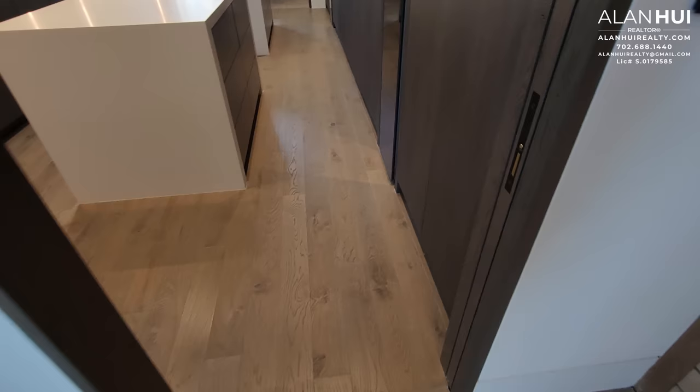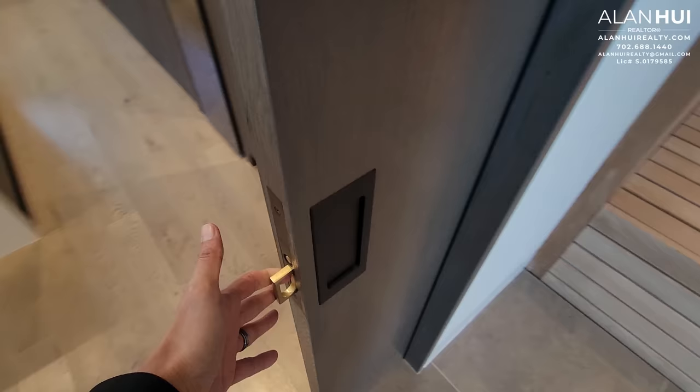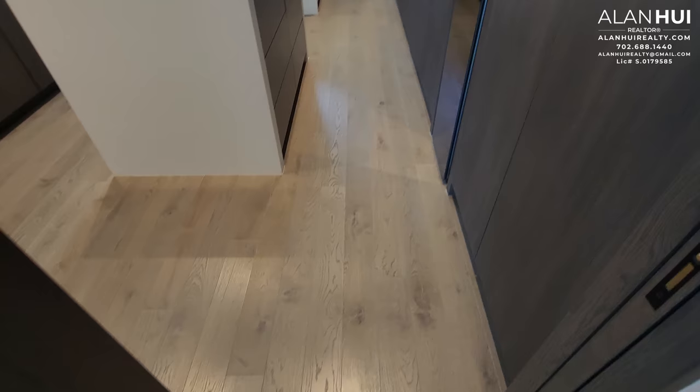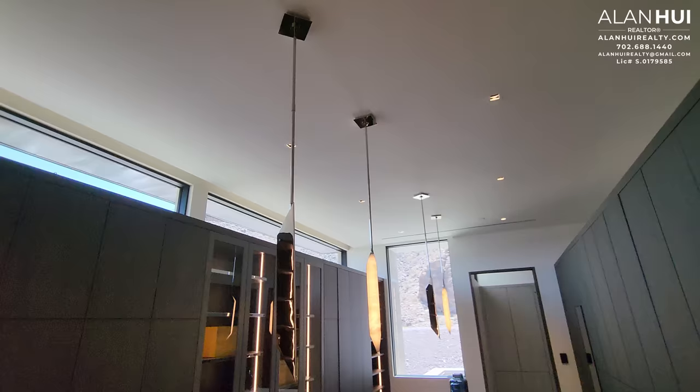There's a pocket door here that leads to your walk-in closet. You just need to push this button and pull on the latch. This closet is very bright and airy. There's also four pendant lights and two islands with waterfall legs. If this was my home, this would probably be my wife's closet, and my closet would be the storage room downstairs.